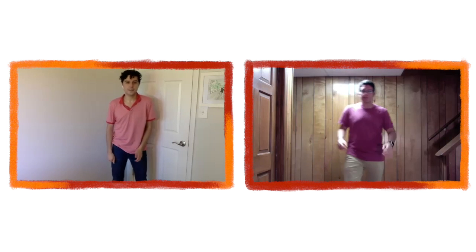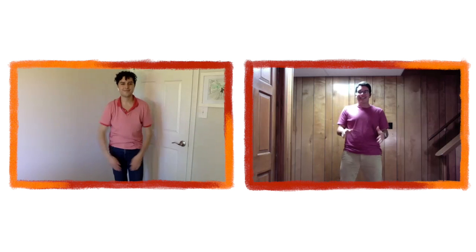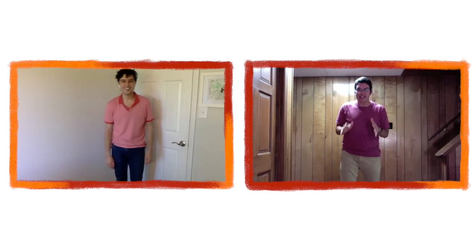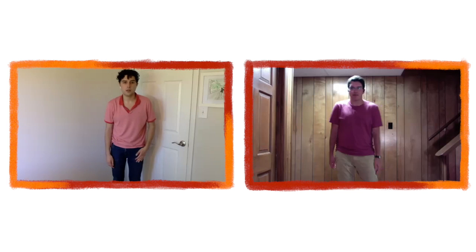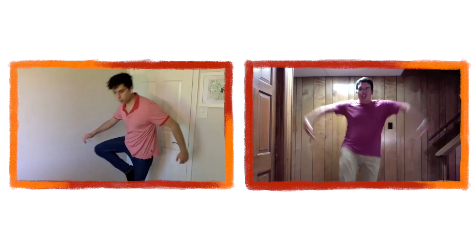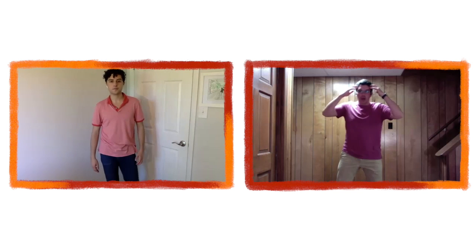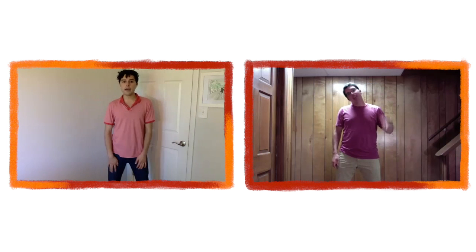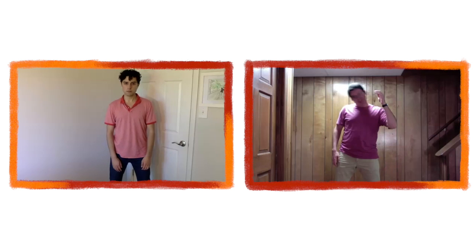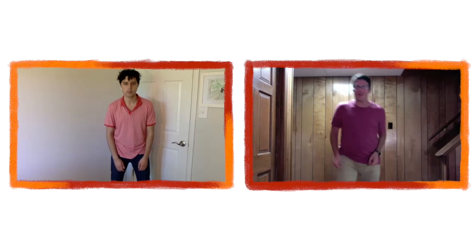Let's try some for an example. First, make a machine with your arms. Haz una máquina con tus brazos! Excellent! Y'all are coming up with great sounds. Okay, now make a machine with your leg. Ahora, haz una máquina con tus piernas. Excellent! See if you can imagine a machine with your head. Imagina una máquina con tu cabeza. Really nice job!